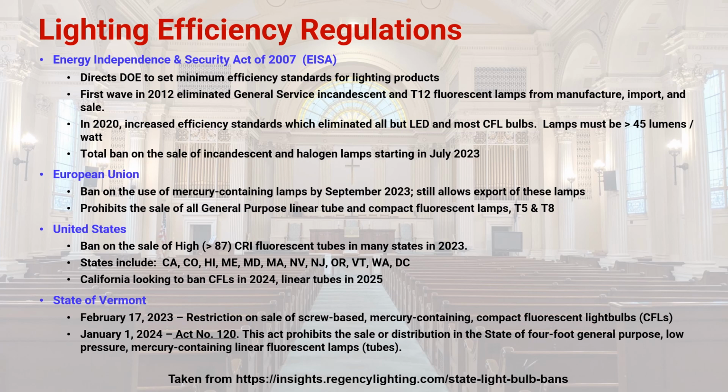In 2020, realistically 2022, they increased the efficiency standards, which eliminated all but the efficient LED bulbs. Most compact fluorescent bulbs were even taken out by this updated regulation. The new standard is that lamps must be at least 45 lumens per watt. A total ban on the sale of incandescent and halogen bulbs in the US began August 1st of this year, 2023. So they are disappearing from the shelves quickly.